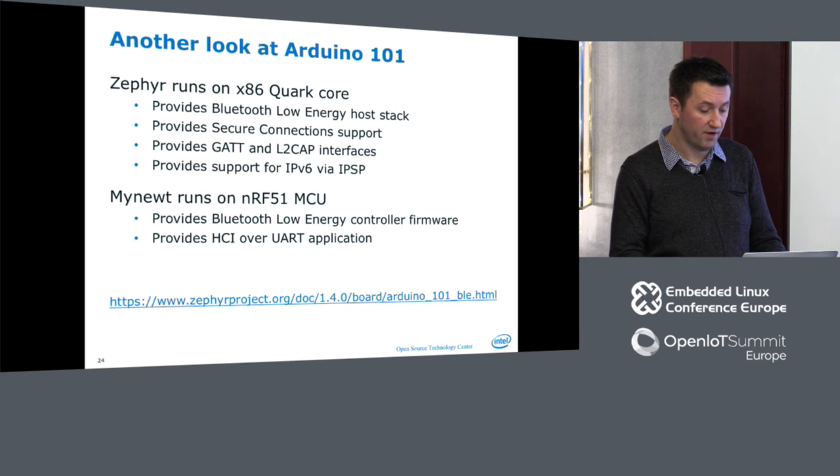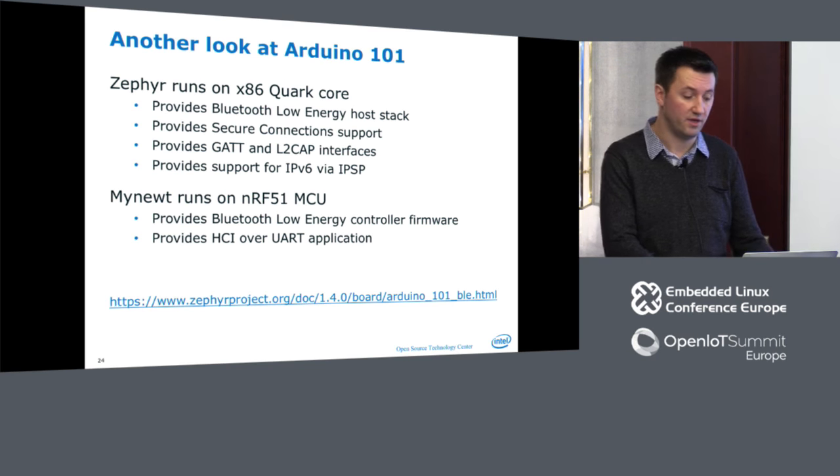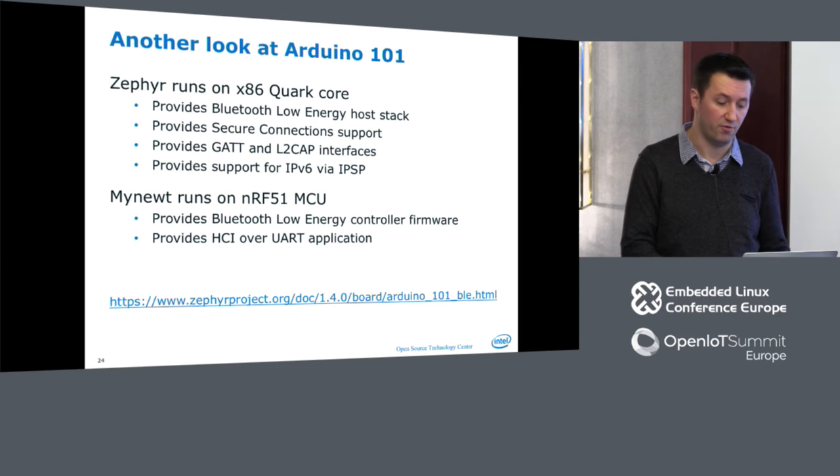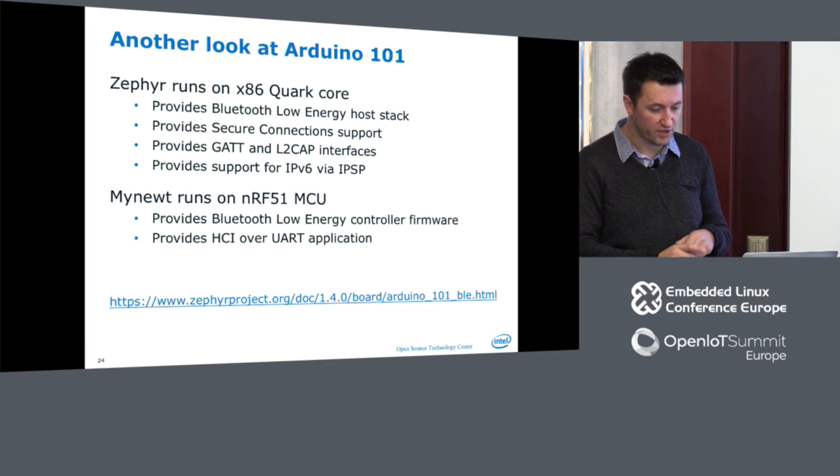Mynewt runs on the nRF51 MCU, and it provides the LE controller firmware and the HCI UART application. There are instructions. I know Zephyr went to 1.5, but this link is still working and the instructions are still the same. The instructions there show how to build the firmware and flash it on the Arduino 101, and flash the Arduino 101 completely.